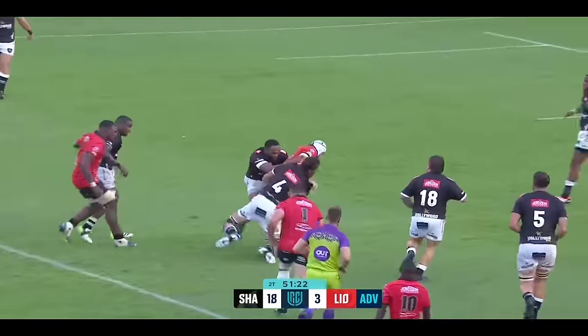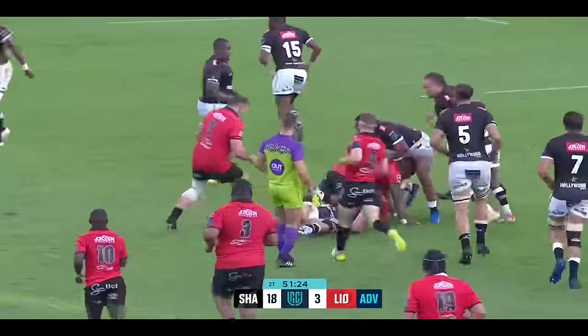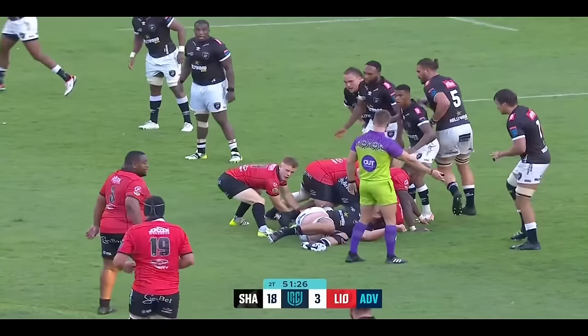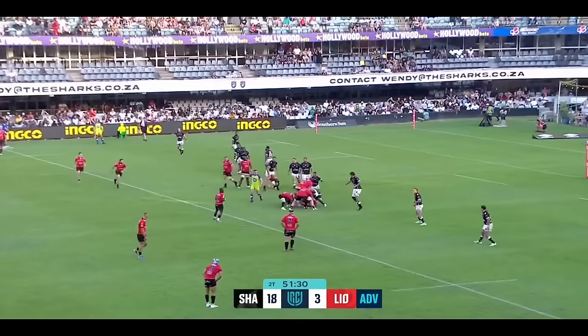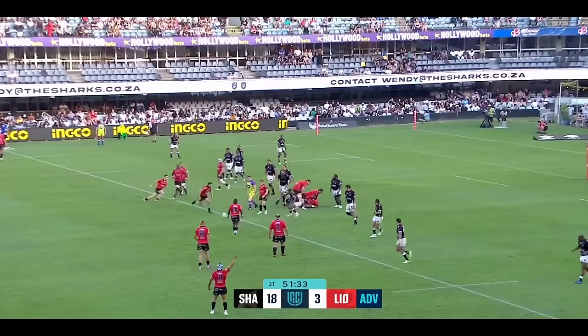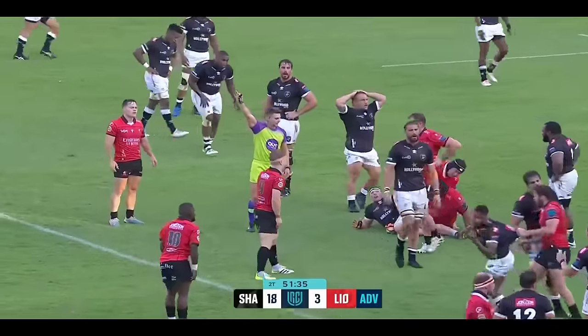Here's Henku van Wijk running at the biggest man on the field, that's Etzebeth, and crossing the game line in the opposition 22. What can the Lions make of this? Fenter once again involved in a no-arms tackle.